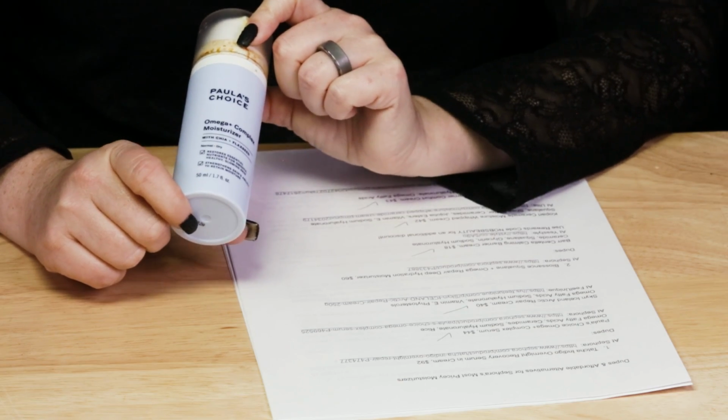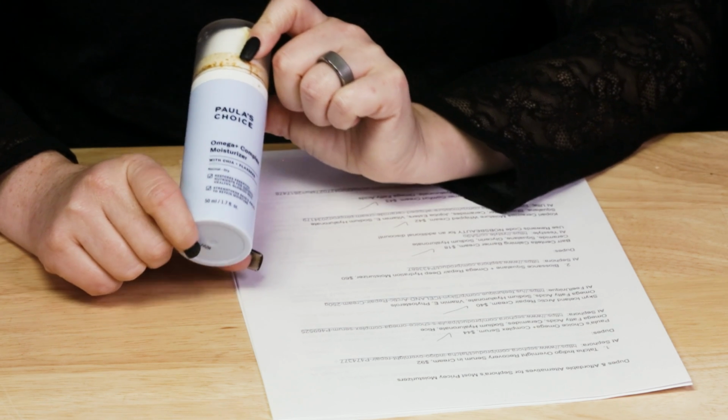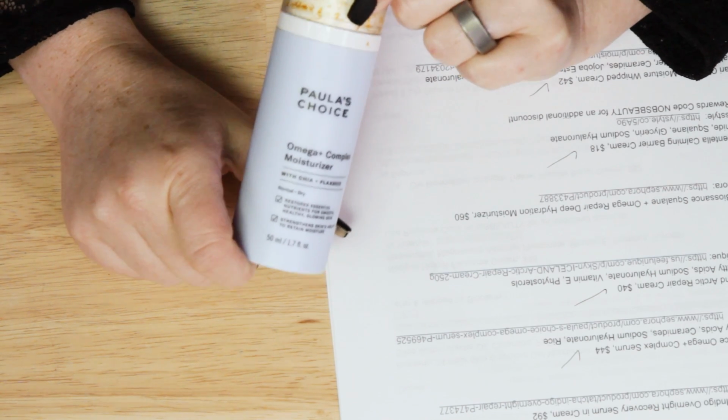So in here we've got omega fatty acids. We've got the ceramides. We've got the sodium hyaluronate. And we've got the rice. So in terms of that, it's very similar. And it's also fragrance-free, just like the Tatcha is. So this one's really nice when we're checking out. This one has some other really similar dupes. I think a couple of them were Drunk Elephant ones. So this one's a nice option and dupe for some other products as well.